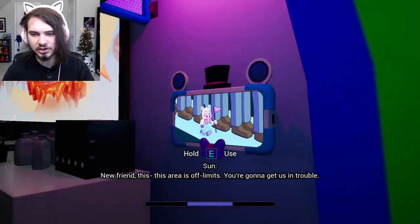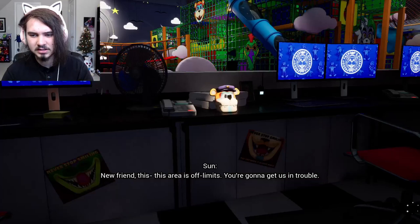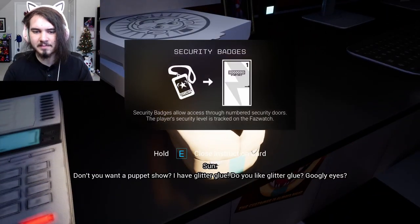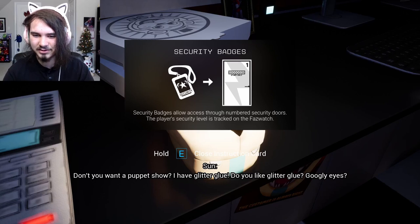Gotcha. Let's save, actually. This area's off limits. Oh, take security badge. Security badges allow you to access... Ooh. Okay. Player security level is tracked on the Faz Watch. Okay.